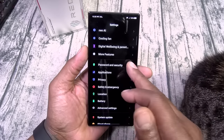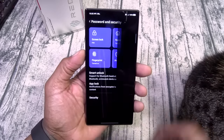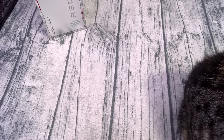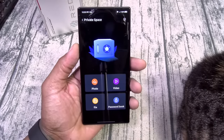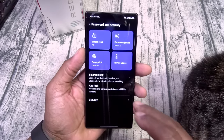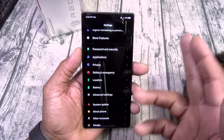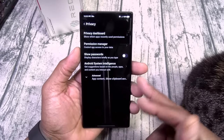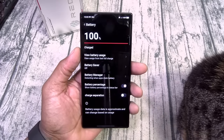Let's go to passwords and security. Okay, so you got your on-screen fingerprint sensor, face unlock. You do have private space. Let me draw my pattern real quick. Okay, so you can hide all your scumbag photos and videos, and your passwords, and your files. You got smart unlock, use your different devices, yada, yada, yada. Applications, nothing to see there. Privacy, nothing to really see there. Okay, location, nothing to really see there. Battery.